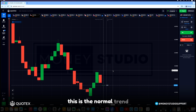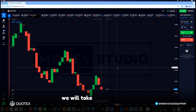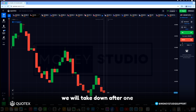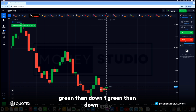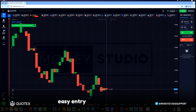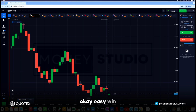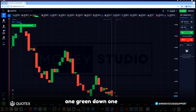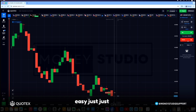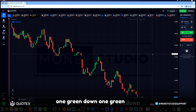Okay, it's the normal trend. So here what we will do, as this is downtrend, we will take down after one green candle, just one green candle, then down. Easy entry was not good. If lost, MTG. Easy win. Just one green, down. Easy, just chill, win. One green down.